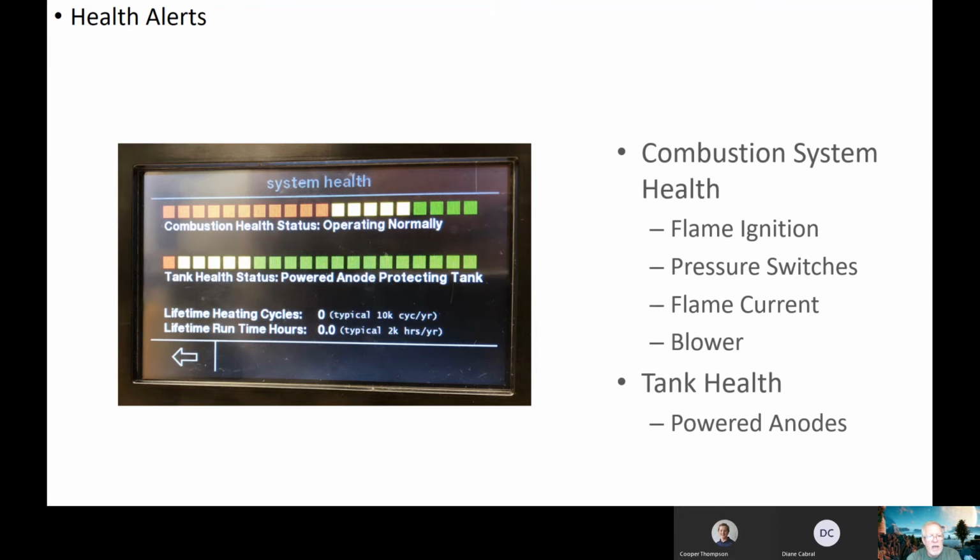So the more power this thing's having to put out, so the more bare spots, it detects that as the current's being pulled through there. It has to put more current in there. The more power it's using is where this green and that tank health is going to drop.